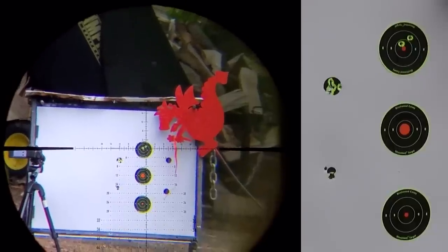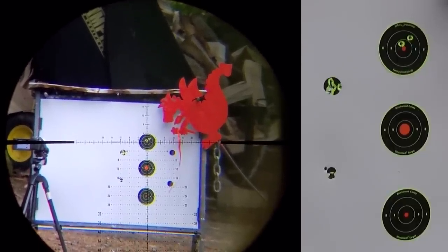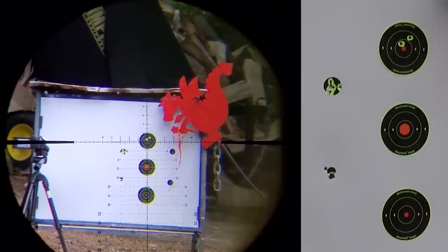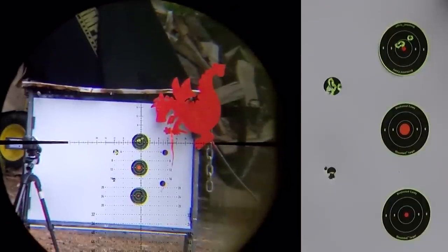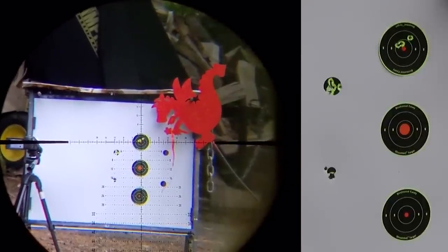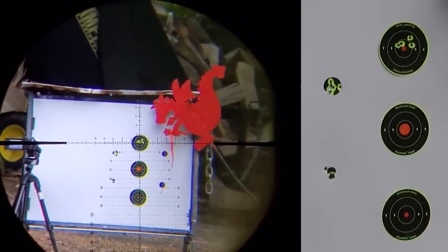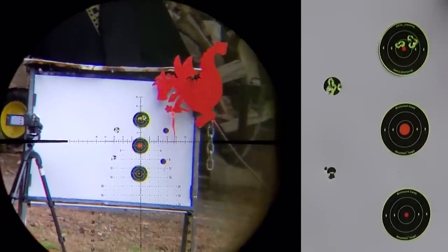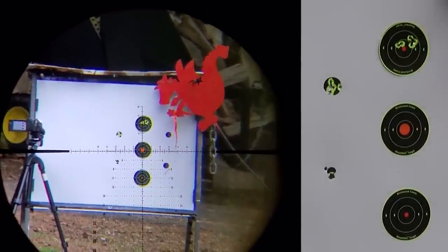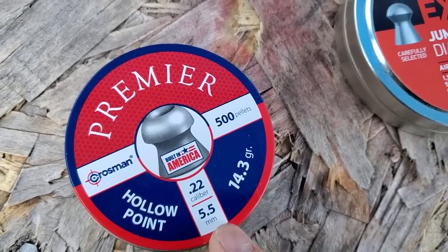I gotta be able to find my middle dot in that orange section so I can hold it there. There it is. I'm having to use the force on this one. I'm gonna go another bullseye. But yeah, nice consistent, you know, 1 inch right there on a bad day. So if you're just plinking, these are fine, they're half the price.